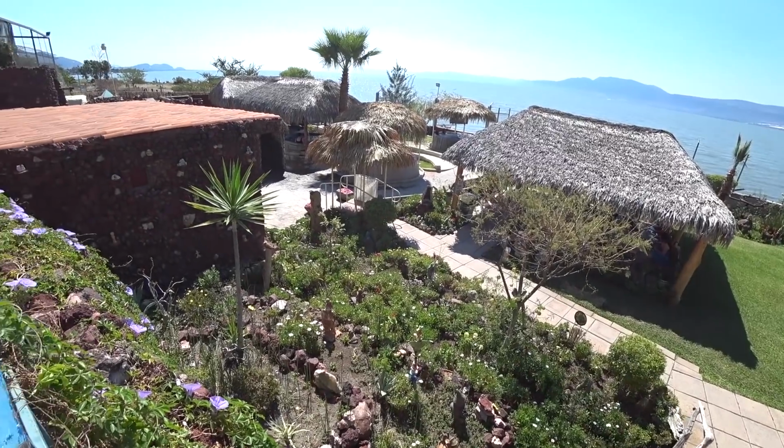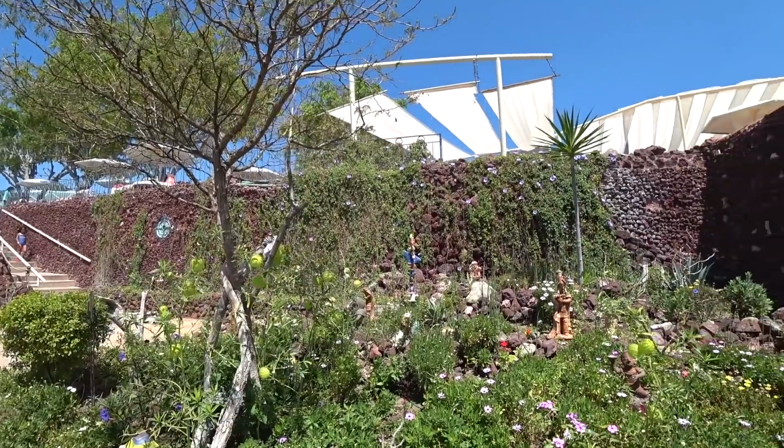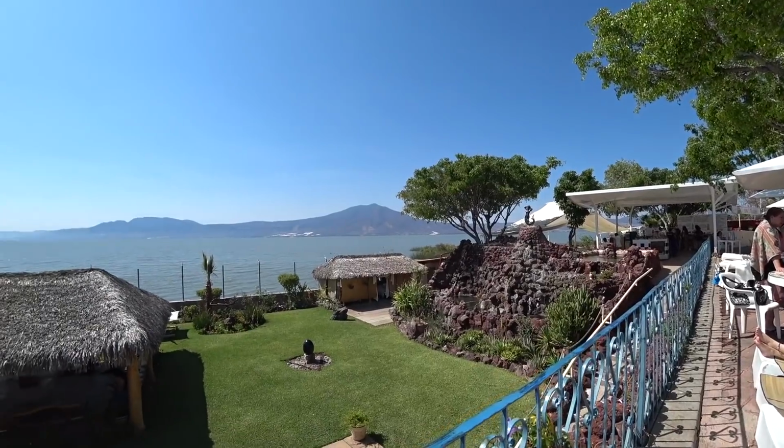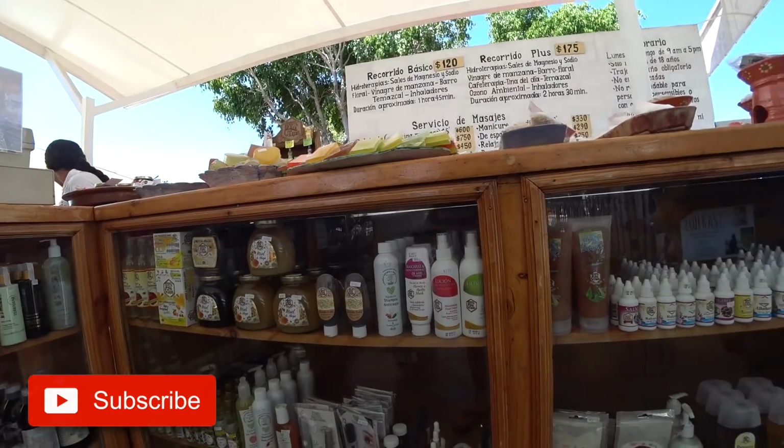This spa uses the thermal waters from the mountain. They're not heating any of it up. In fact, they actually have to cool it down in order for people to be able to sit in it without getting burned. It's that hot. So we'll try to show you what this experience looks like, assuming they don't tell us to put the camera away.